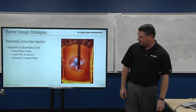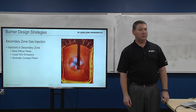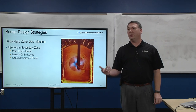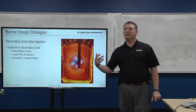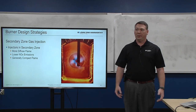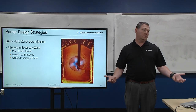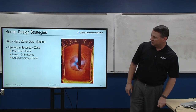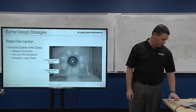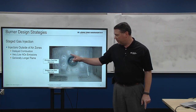So here's an example. Natural gas flames are typically more translucent. Oil flames are bright yellow, orange. You can't always judge a fuel by its color. Some people say, what does good boiler performance look like? Well, it depends. What's the fuel? What am I burning? What's the air? Some people say, what does a good flame look like? Well, this one I like. This one's good. Again, this was the staging that we were talking about. Primary in the middle, stage around the outside.